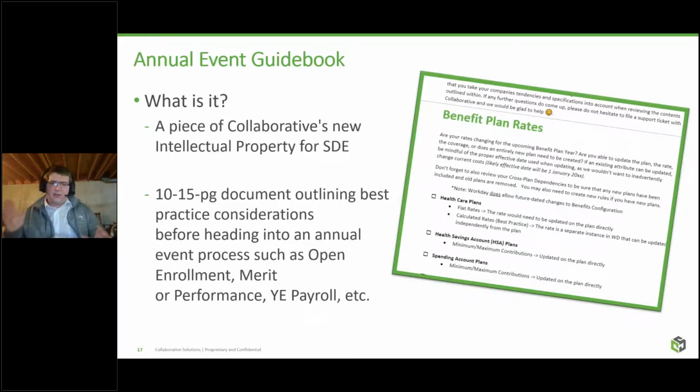Okay, so now there's this new NEC 1099 thing going on. What's up with that? This guidebook just helps ease that transition a little bit. And if it's your first year-end close within Workday, this to me has been a lifesaver. These are the questions that we always see getting asked. Next page.